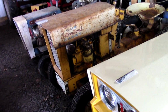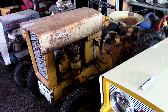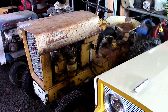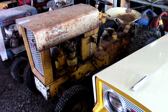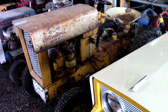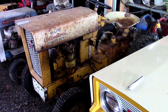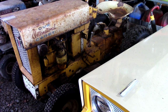Next down the row is kind of one that I enjoy having in the collection as well. It's a 1961 Cub Cadet Original. This tractor is serial number 2020, which would make it one of the first 1,500 Cub Cadets off the assembly line, I believe. So it is still in its factory original paint from when it was new. Not sure whether I plan to keep it that way or give it a restoration down the road, as it does have quite a bit of paint flake and bare spots and stuff.